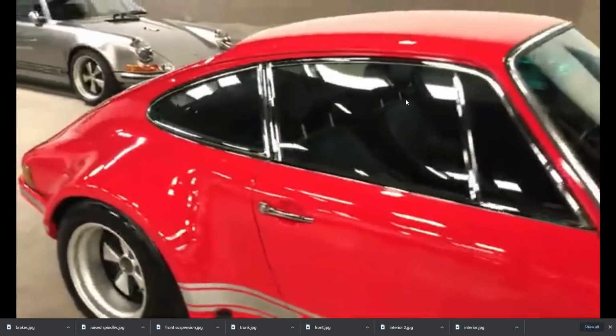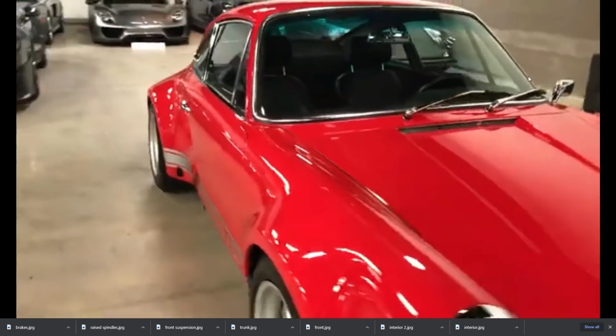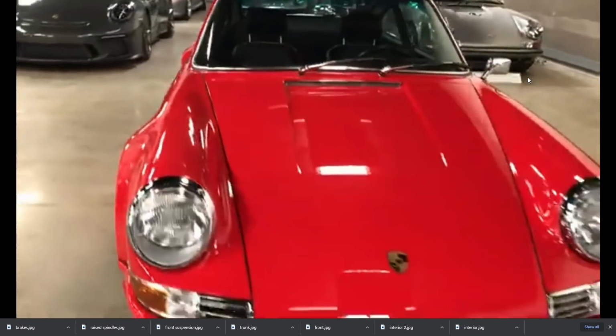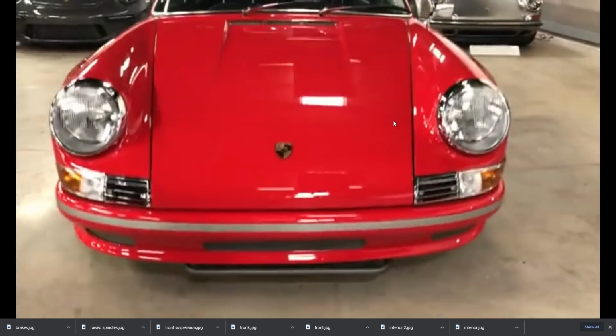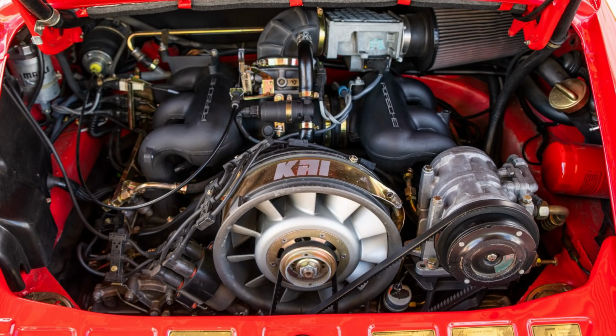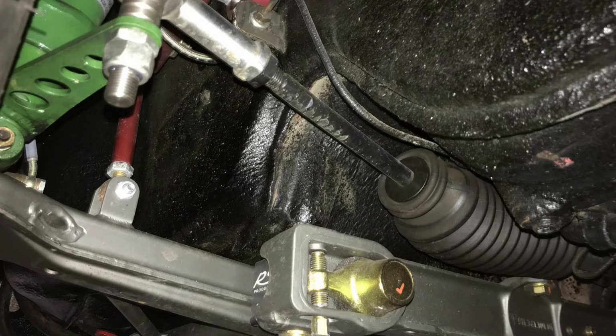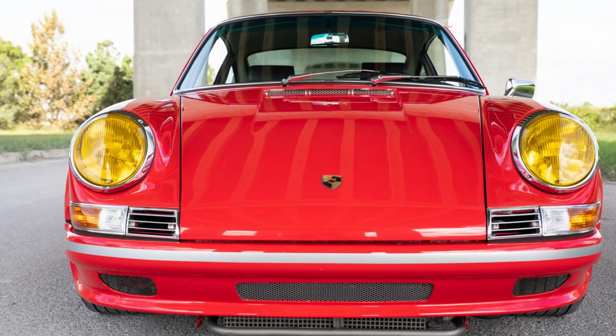I love the 15-inch tires and the stance. Everything just seems to fit. It's really well done, nice upgrades, great build quality on this one. It's running a mostly stock 3.2 liter engine. Does have some Rebel Racing components on the suspension, adjustable sway bars here in the front. Looks like raised spindles with the bump steer kit as well. Really nice upgrades. Vented front bumper, probably for the oil cooler and also the brakes.